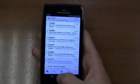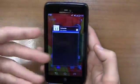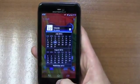Again, Gmail, look and feel really similar here, and then your calendar, and much like I was showing you a minute ago, you can just press up and easily access your calendar and see your events.